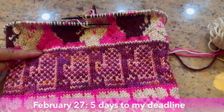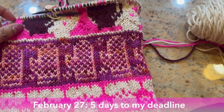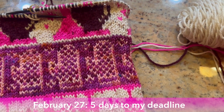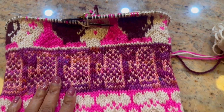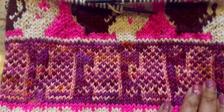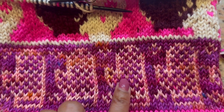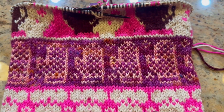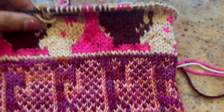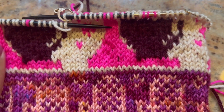This is about halfway done at this point right here. This is about 10 rows, so I have about 80 more rows to go in this whole motif. I finished the oven mitts, and I love them. I love that I used the variegated pink, and it looks super cool. The next step is the KitchenAid mixer. This is the bowl, and this is the stand right here.